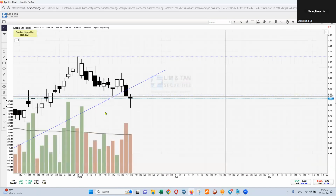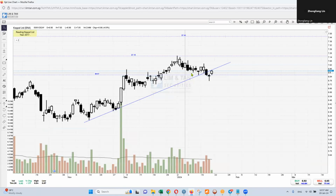In the email, what was highlighted was Keppel at this support level with the hammer pattern, anticipating a potential rebound to 7.16. But unfortunately, the market wasn't that good. So it actually came off and broke the low, hitting this low, but forming another hammer. You can see Keppel has now rebounded, confirming this hammer, but it has a hurdle to cross, which is this previous uptrend line, where it has to cross and stay above it so that it increases its chance to go to the 7.16 resistance. So let's hope Keppel can do that, and I shall see you at the 7.16 level.